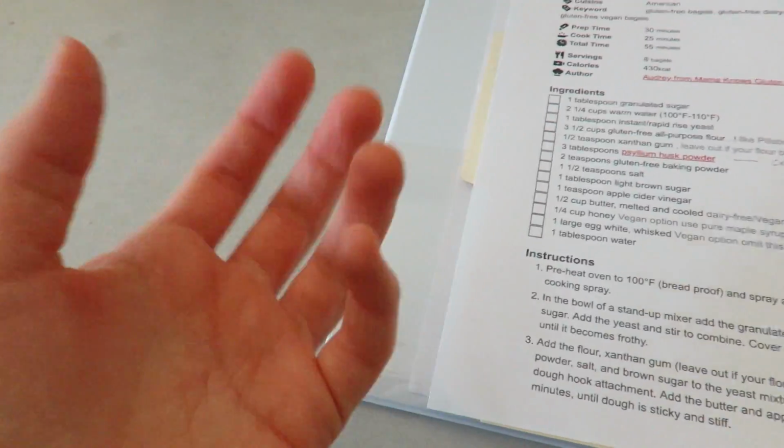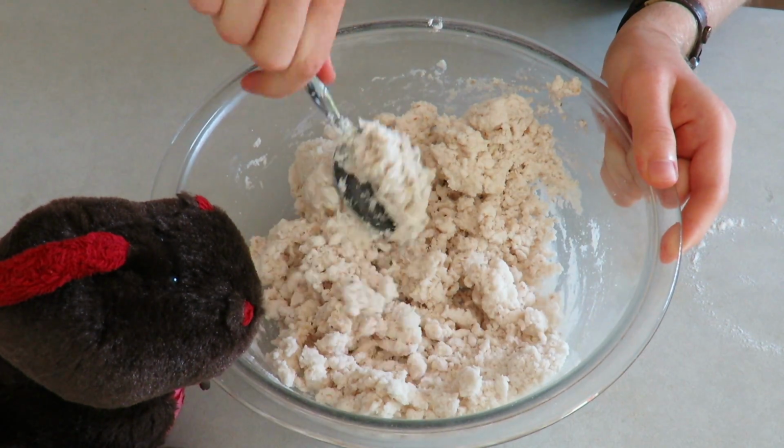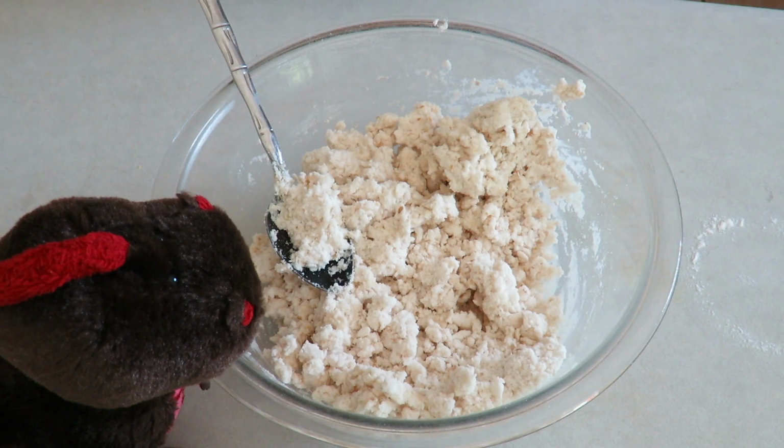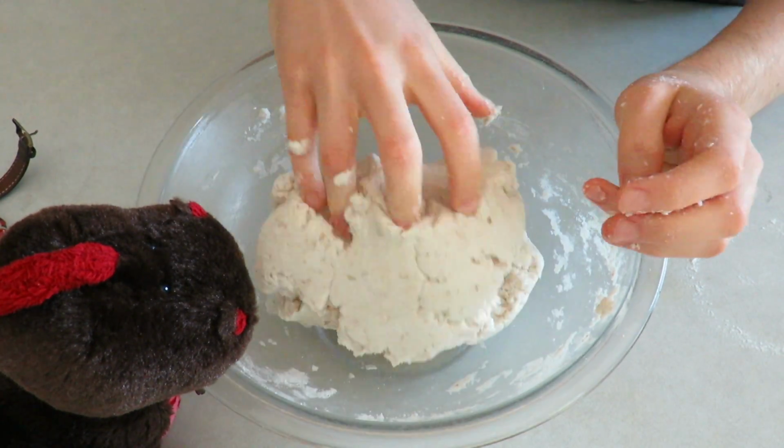Well, these qualify as dough hooks. It also doesn't say why we're beating it for 2 minutes with a dough hook. I guess it's time to use my dough hooks. That's a phrase I didn't think I would say. Okay, you know what? I'm gonna say it's been about 2 minutes.